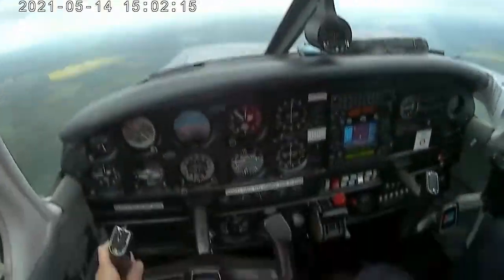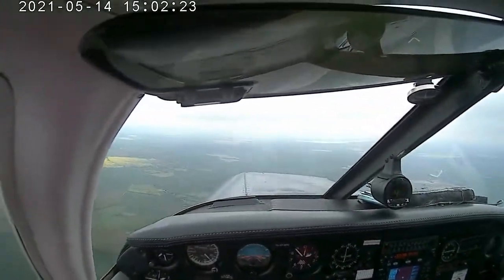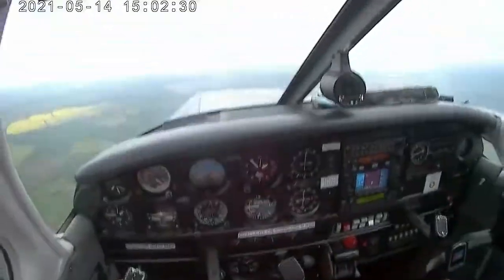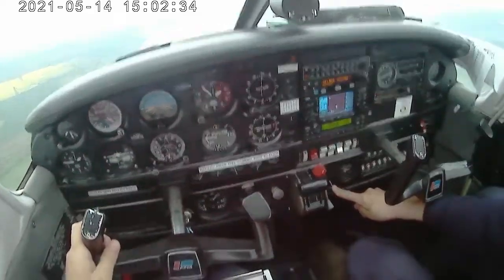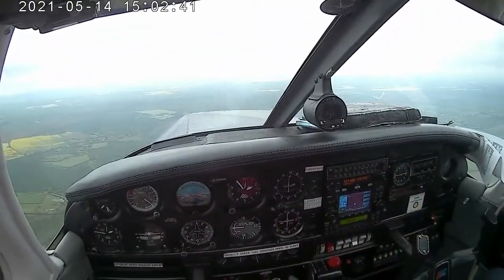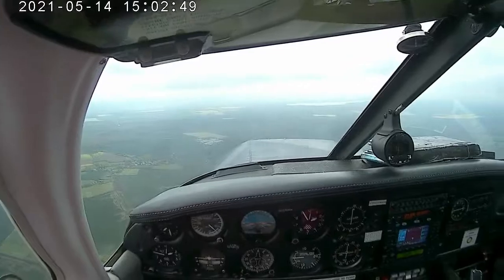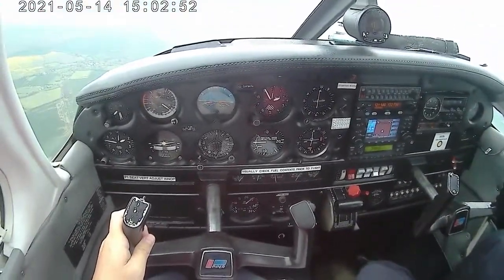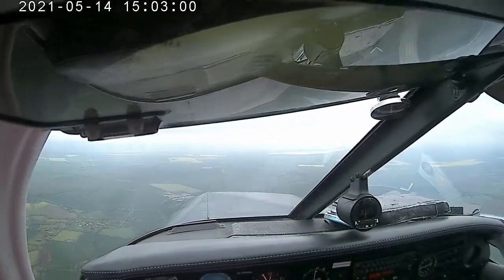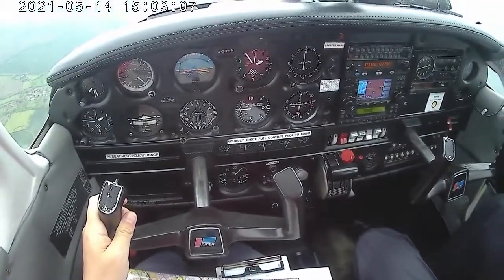That's the A14. Like this one, right? Yeah, our nose. Good. Flying over it.